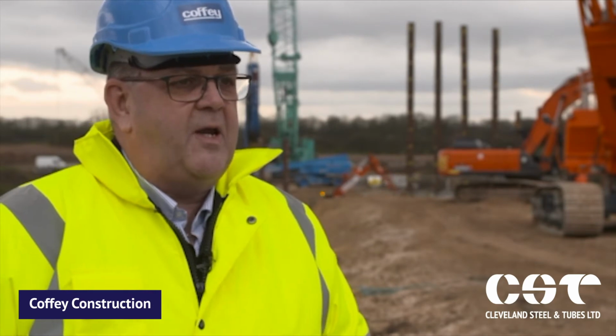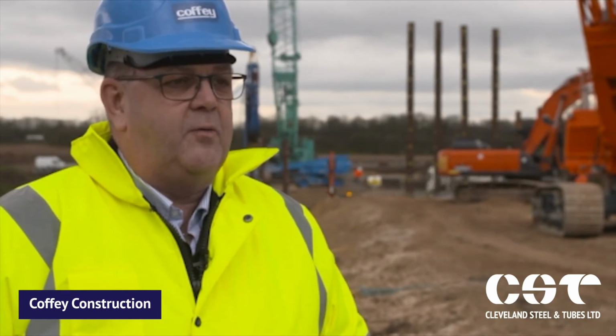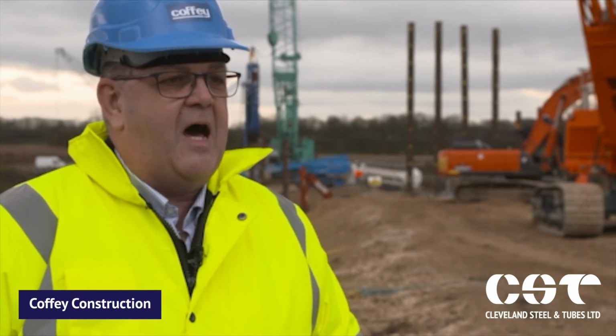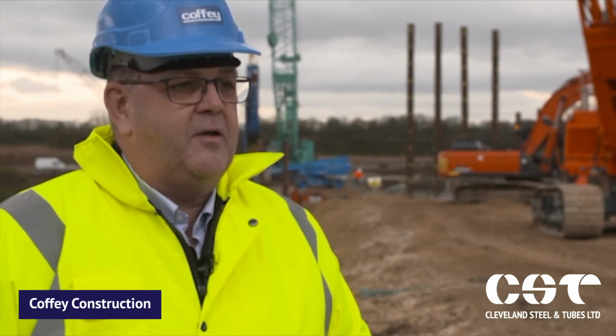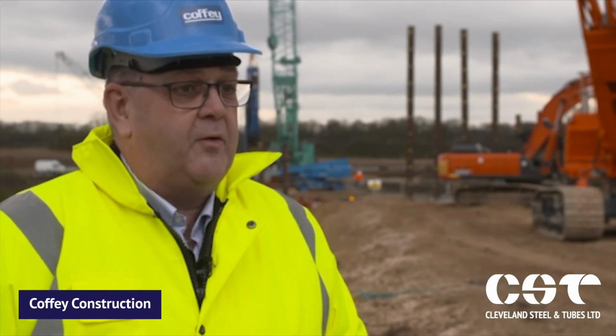It's a very important factor for us as Coffee Construction, and many of the construction companies, to reduce the carbon footprint of any job we do. You know, construction is a very high carbon industry, with concrete and reinforcement steel, which are all primary products. So wherever we can save, then we will do.